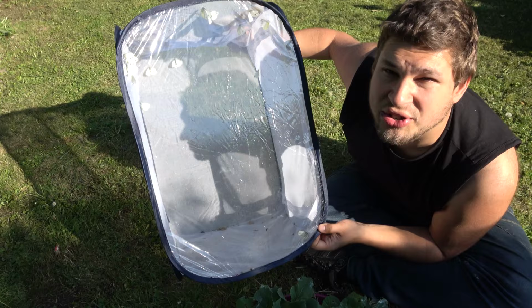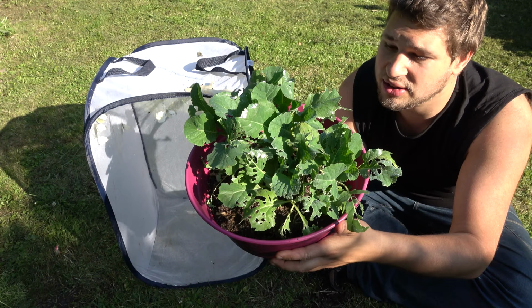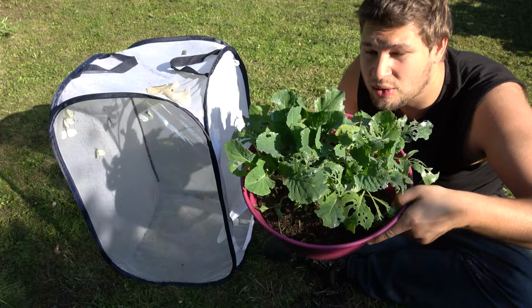I've been raising them for a few weeks, but I'm wondering, is it possible for them to lay eggs in captivity? I've been growing cabbage. You're probably not surprised that the food plant that they lay eggs on is cabbage, considering their name. So I'm gonna put the cabbage in this enclosure and see if any of them are willing to lay eggs. Oh, there we go.